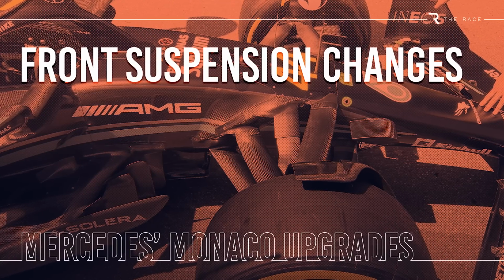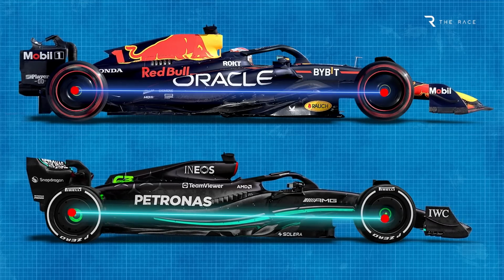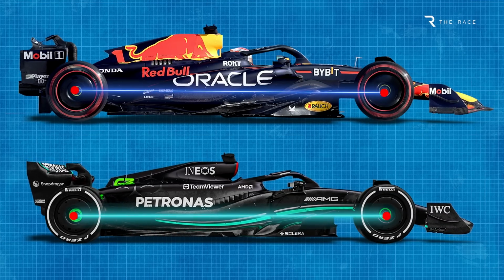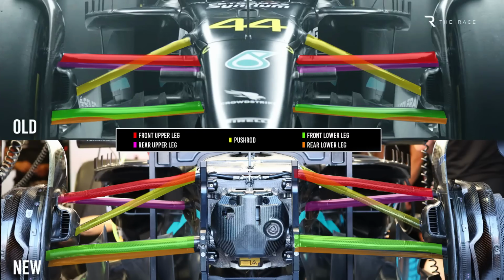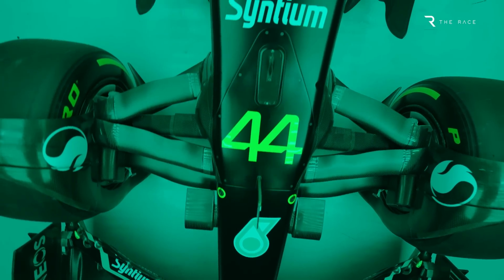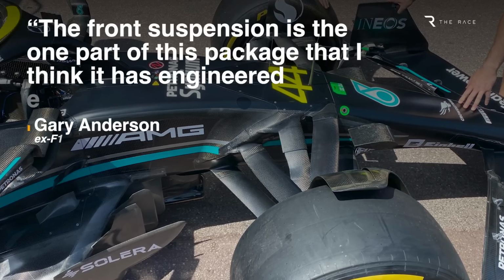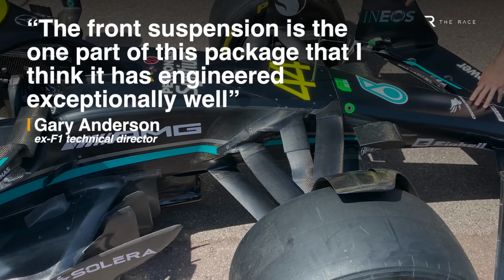Mercedes regards improvements to the mechanical platform as a key part of its development path. As Wolff said recently, for our car it's more about the ride control than it is about sheer downforce. This means significant changes have been made to the front suspension. These even received the approval of Gary Anderson, technical expert for the race, who sets high standards for suspension design and has been consistently disappointed by Mercedes over the past year. As he put it, the front suspension is the one part of this package that I think is engineered exceptionally well.